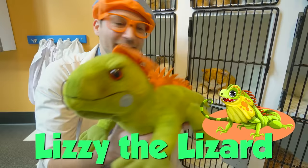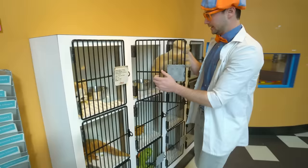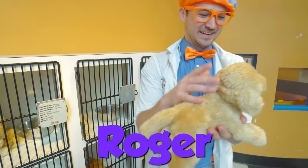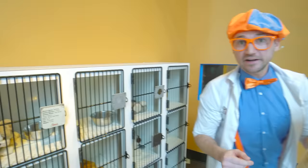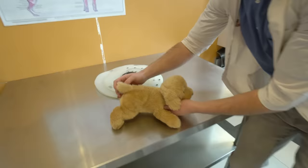So cute. Veterinarians take care of animals when they're sick. Yeah, like this little puppy right here. This is Roger. I like Roger. He's a very sweet pup. But we need to check up on him. So let's go over here. Let's put him right here. Okay. Stay there, Roger. I'm gonna go grab all of my tools.